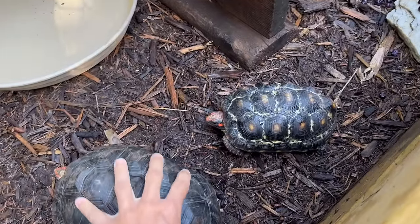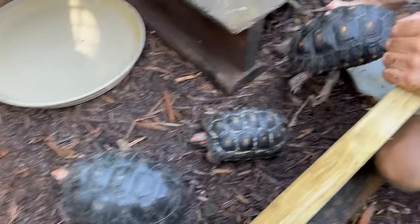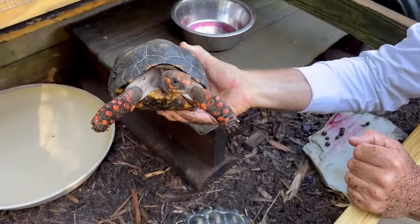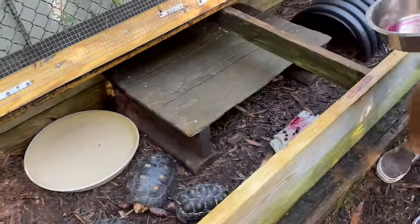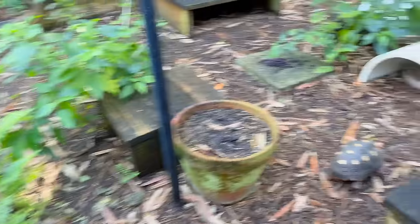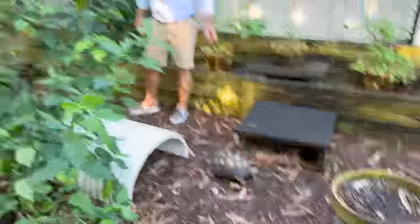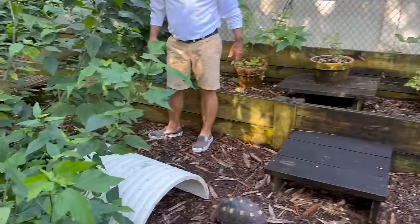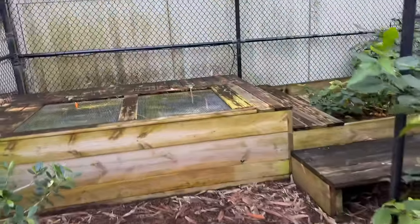This one's real dark. Then there's kind of an orangey one. Oh, wow, yeah. That's cool. She's cool. Nice growth lines. Yeah, nice ones. Thick old girls. That's awesome. And they have plenty of hides, and they just nest right on this ground with no problem, huh? They have hides going in all different directions. Everything's a little wet and messy from last night, but it's definitely cool out here.